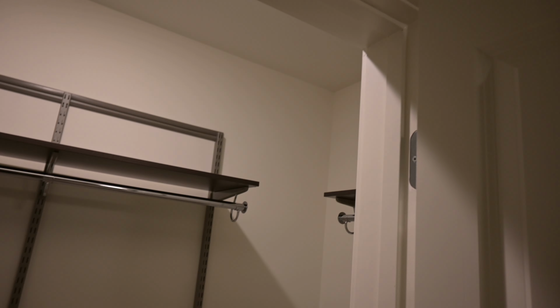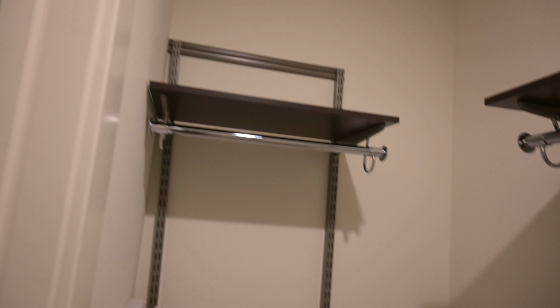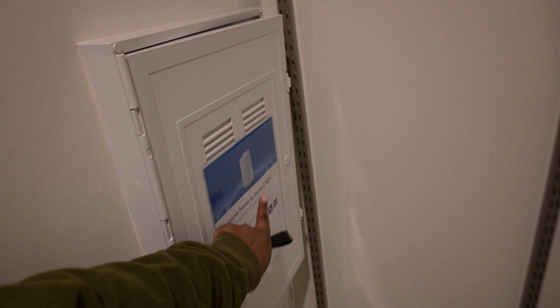So much space. You can customize it and order the pieces to add to it online. I'm excited. I have so much organizing to do and clothes to get rid of and new clothes to organize. Like I said, there's a light in here. Like, how perfect. This is my modem for Wi-Fi. It already came installed. I just had to set it up.